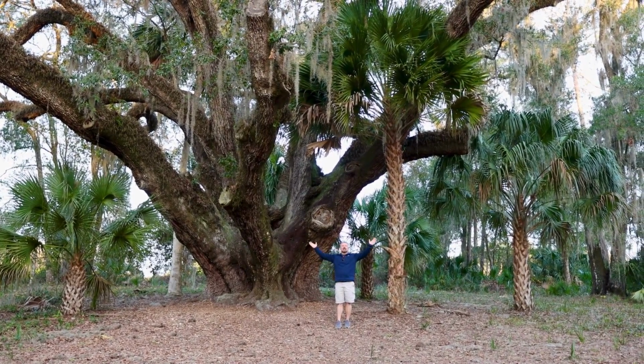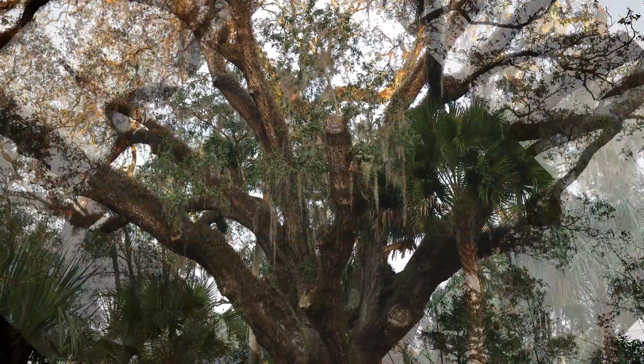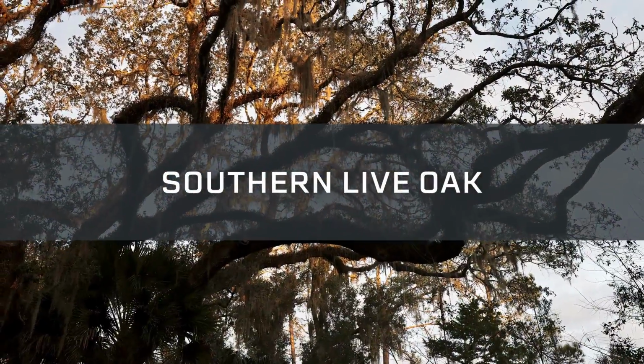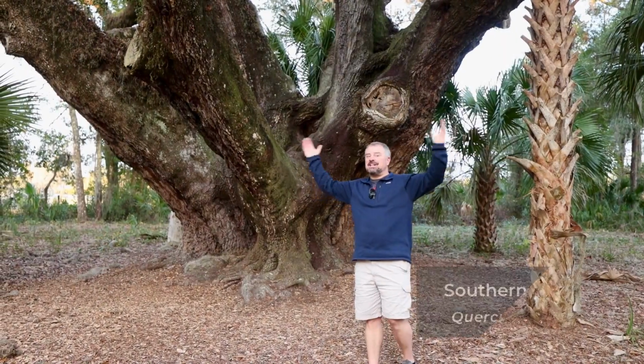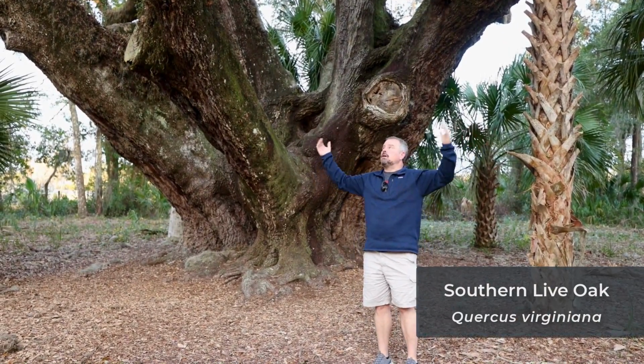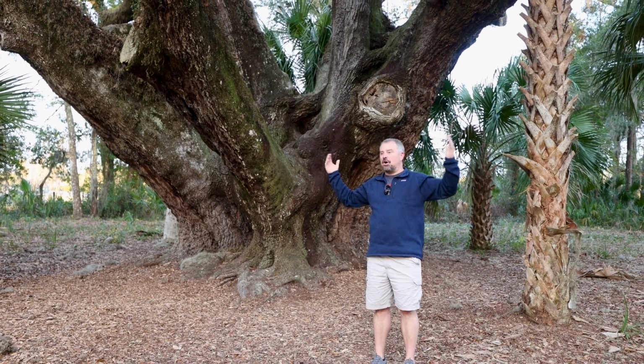Let's talk Southern live oaks. This is Quercus virginiana. This is the Southern live oak. This one is particularly beautiful and particularly old.